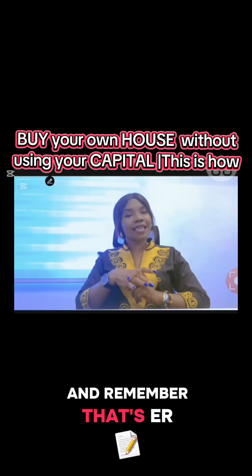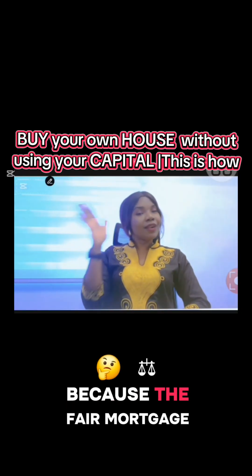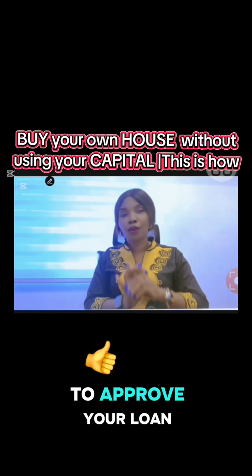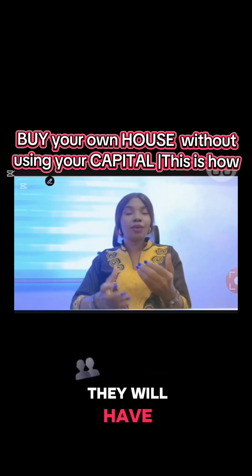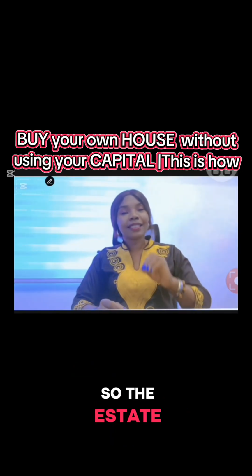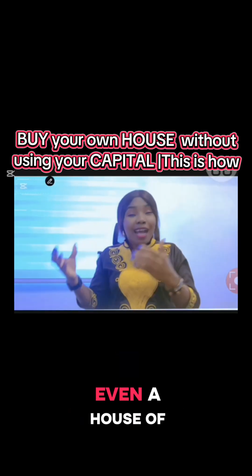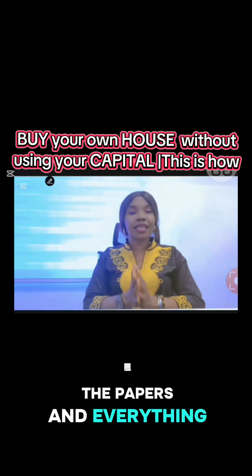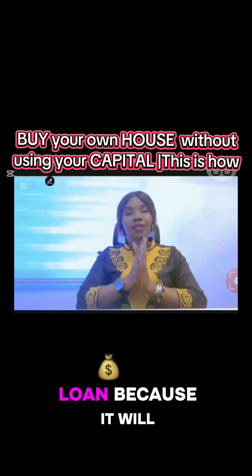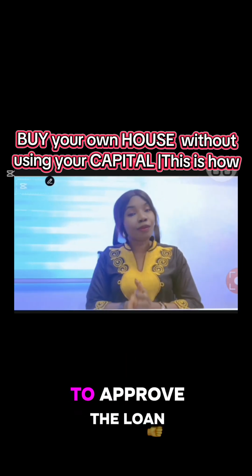And remember, that house you will get must be authentic, because the Federal Mortgage Bank team will go there and inspect the house before they will be able to approve your loan. So they will do a due diligence before they approve your loan. The house you get will be a company house or even a house of your own, that you know that the papers and everything are authentic. If the papers are not authentic, you will not be able to access that loan, because it will be verified before they approve the loan for you.